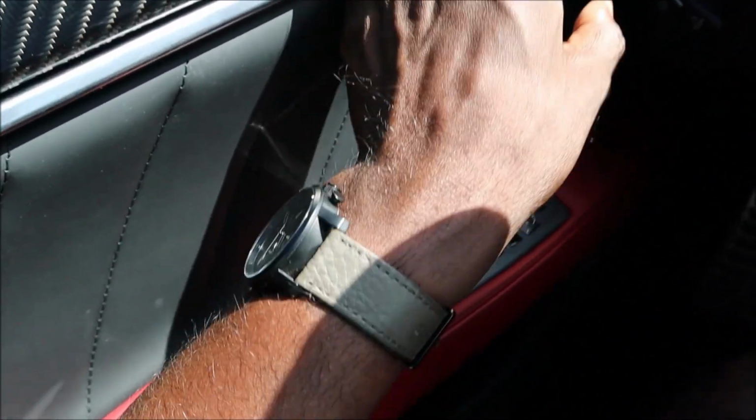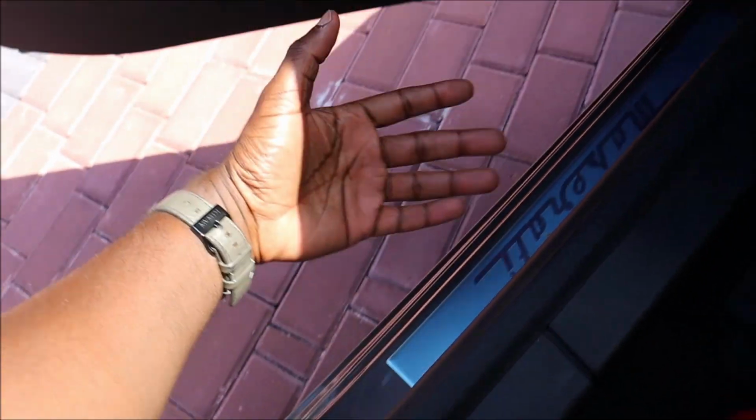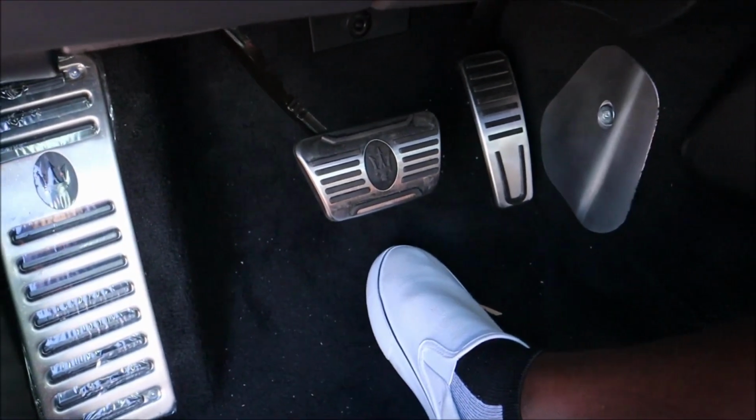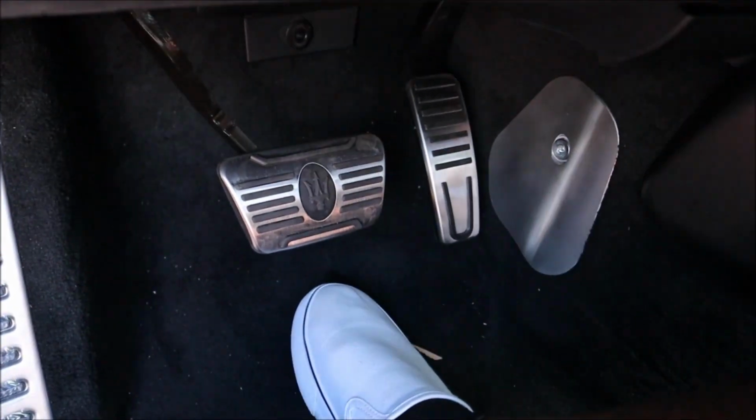Harman Kardon sound system. If I pop this open here, you will see the speaker, Harman Kardon sound system there. Aluminum side sill. This is covered because, again, it has not been detailed yet, so still have some of the peelings over it. Even the dead pedal here is still covered in plastic. All right, and then the aluminum brake pedal and gas pedal.